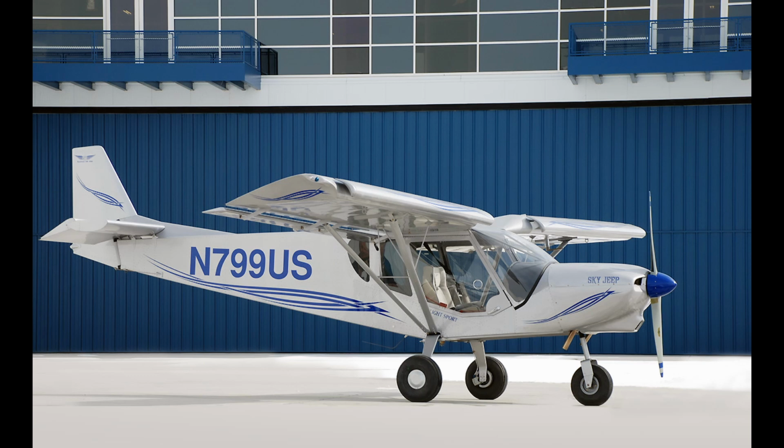2. Hands-on experience. Building a Zenith 750 Cruzer isn't just about flying, it's also about the journey. The construction process allows you to gain invaluable hands-on experience with aircraft mechanics, electrical systems, and avionics. You'll learn how all the parts work together, enhancing your knowledge and skills.